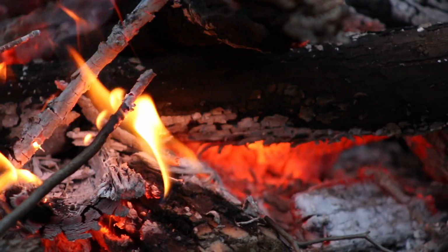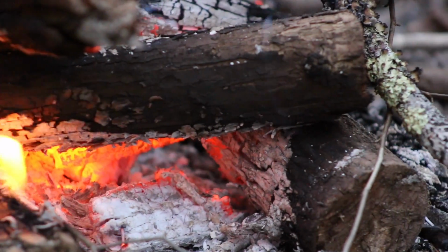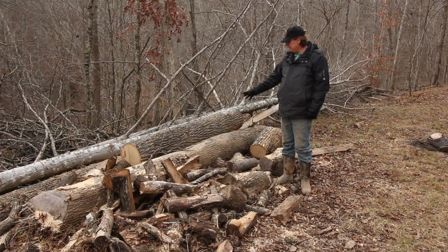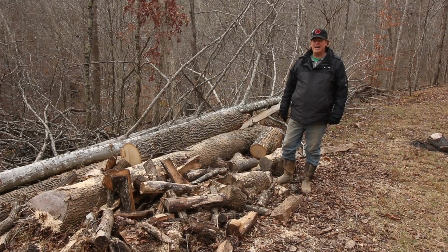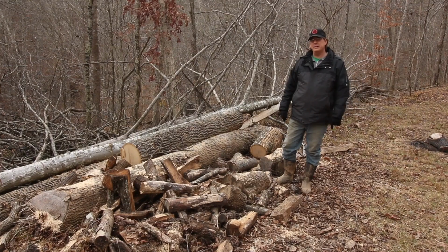My goodness, you can take ash as a log and drag it down, split it, and put it right in the fire, and it burns just as hot as anything. So it's not really a green wood issue. So we've been skidding down our logs, cutting those up for firewood. I've got a little bit of maple and some other stuff in there as well, but ash is what we're primarily getting.